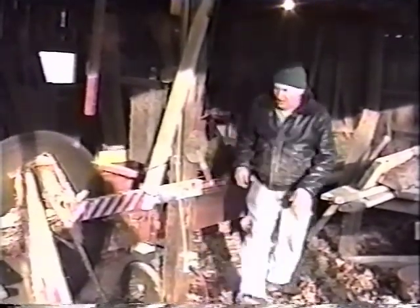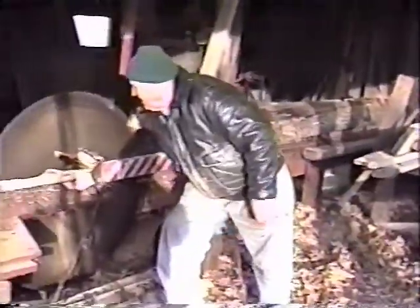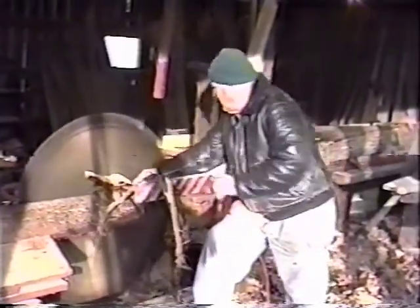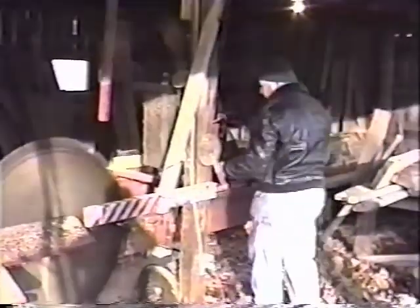There you are, Howard. Yeah, that's me at the operating position, moving the log out a little bit closer to the blade. And then I guess we just finished a cut. That looks dangerous to me, reaching up close to that blade. But I guess the engine is just idling right now. It's driven by an automobile engine.